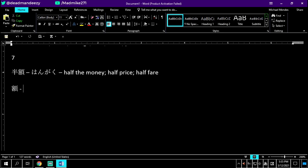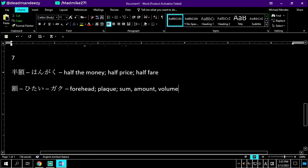The kanji itself has one other reading. This is hitai. Hangaku, as it's used here, gaku. And this has a completely different meaning with forehead, plaque, some amount or volume. Obviously, this last one is going to be the one we're actually using in this word. Hangaku is half of a sum or half of an amount. An amount or volume is the guest's page. I guess how much is on your guest page is the amount of people that have been to your hotel. Try and think of it. Hangaku. Guests.